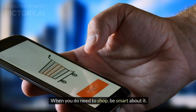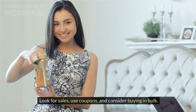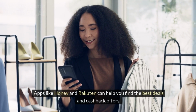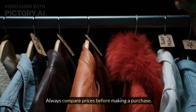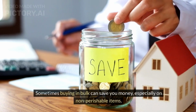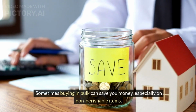Strategy 5. Shop smart. When you do need to shop, be smart about it. Look for sales, use coupons, and consider buying in bulk. Apps like Honey and Rakuten can help you find the best deals and cashback offers. Always compare prices before making a purchase. Sometimes buying in bulk can save you money, especially on non-perishable items.